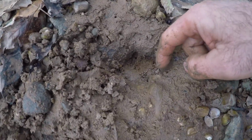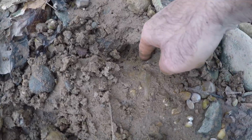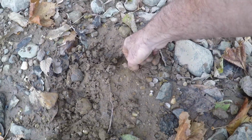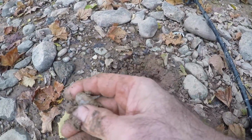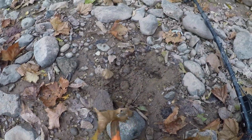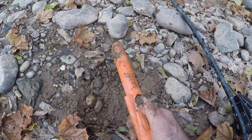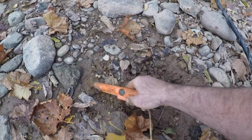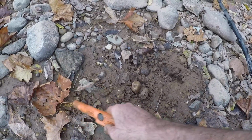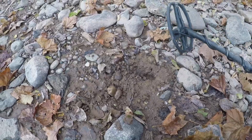Oh, there it is right there. Because if I dig up a bottle cap, I'll be very unhappy. But there's a mini ball right here. That's a fired one, and I think there's going to be another one right... Where was the other one? Not even on. All right. You know, I should use a metal detector because there's so much iron in here.